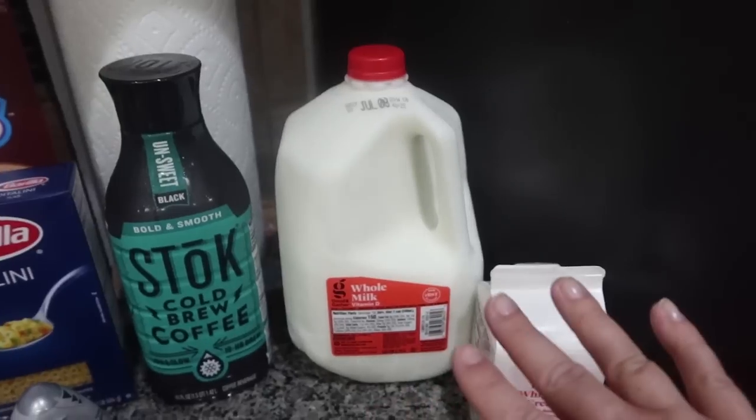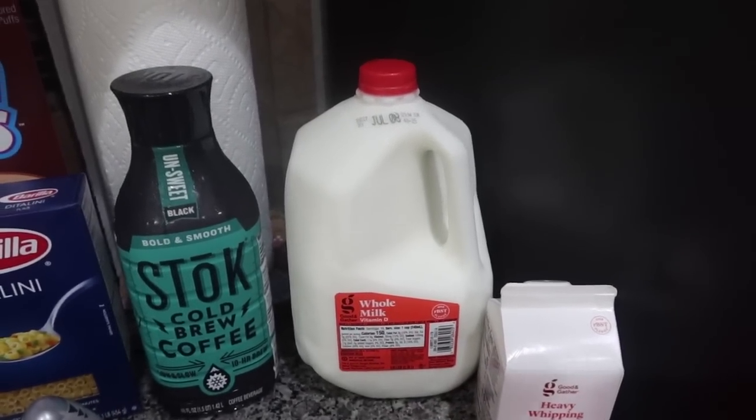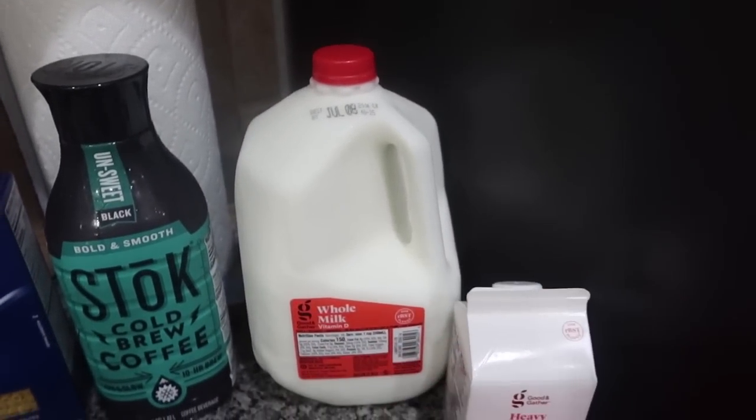I only picked up 1 gallon of milk. I think we have maybe half a gallon left from last week. We haven't been going through it as often because we haven't had cereal, but I'm sure we will be able to finish this out before we leave.